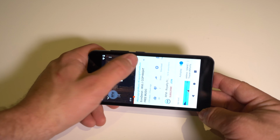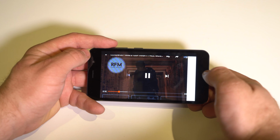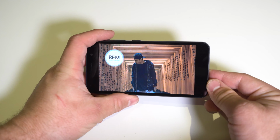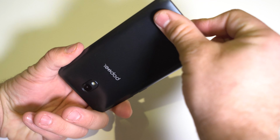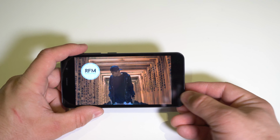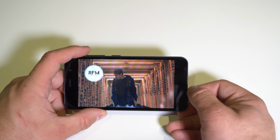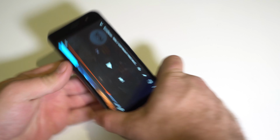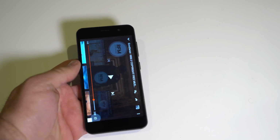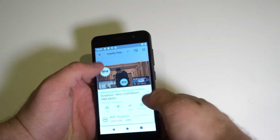Come on. Come on. What the heck? What is going on? Okay, the speaker is on the back. Okay, so not bad for $45. It is a bit quiet, but there's no distortion. The speaker was popping a bit before, but hopefully that's a one-time thing.